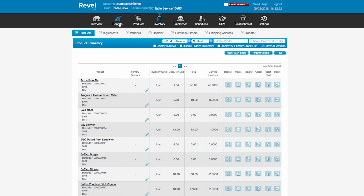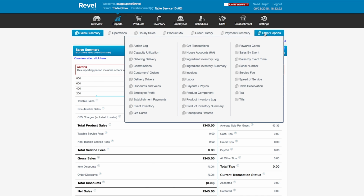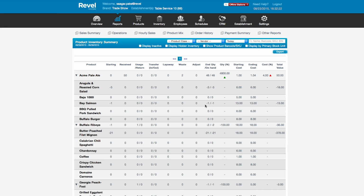You can also go into the Reports tab and see the product inventory summary report. This is the product inventory summary report. This report will show you all the different ingredients you have in your inventory. So you can see the Acme Pale Ale inventory summary, 50 were received and 2 were wasted. You can see that the end quantity has been adjusted to account for the damaged or dropped bottles. Your percent quantity has increased and was reporting at 4,800% because you had 0 to start with. The ending cost and total value of your Acme Pale Ale inventory are also reported here.